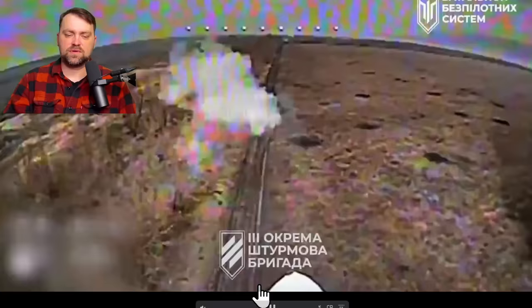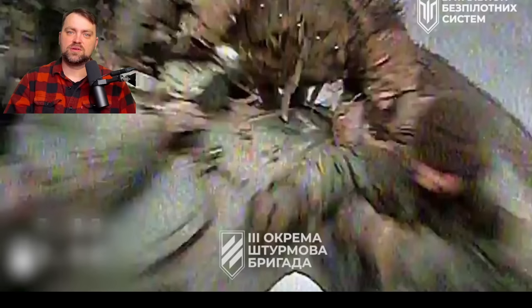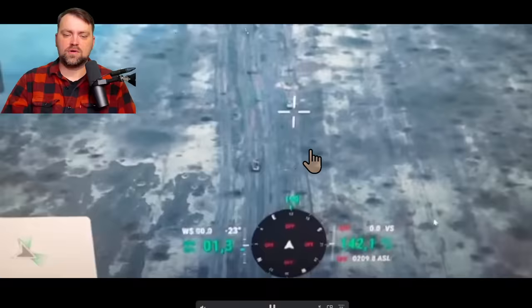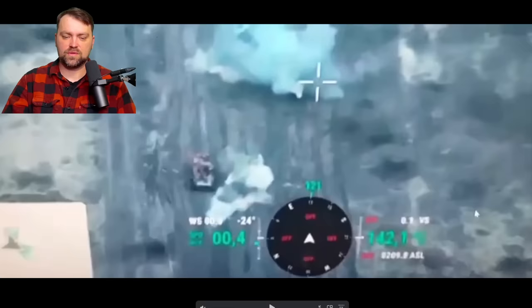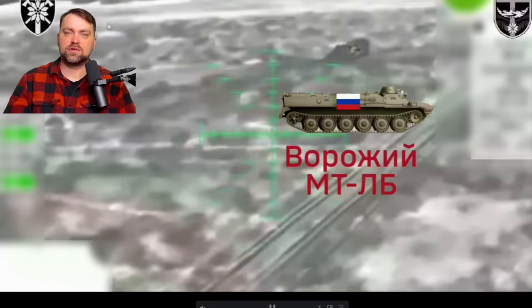We have the FPV video from the 3rd Assault Brigade, how they target one of the Russian BMPs. You may see the crowd of the Russian soldiers on top of that vehicle, and the vehicle is no go. One more video of the Russian assault. It was filmed in February. Russia advanced with a BMP, but it was targeted with an anti-tank missile. A spectacular explosion.